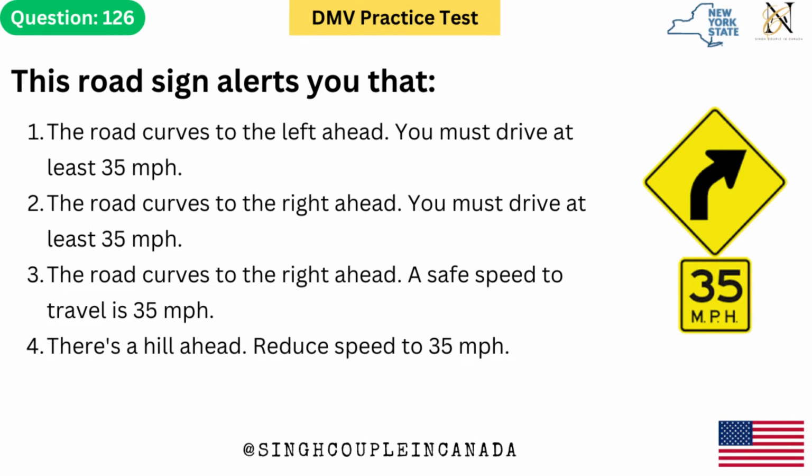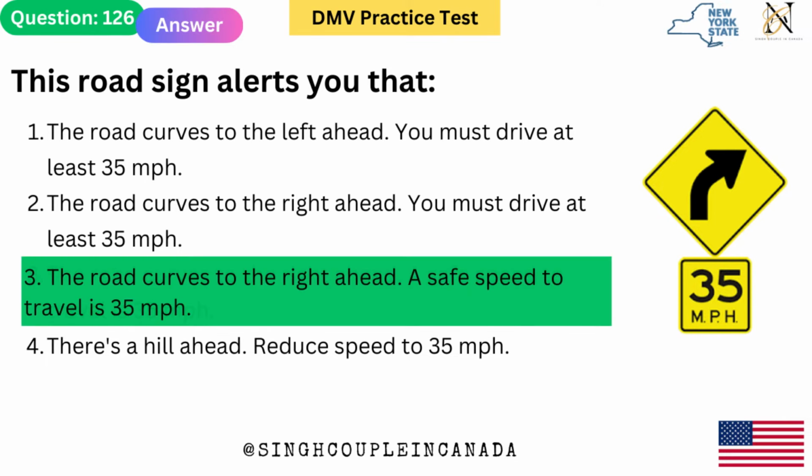Question number 126. This road sign alerts you that 1. The road curves to the left ahead. You must drive at least 35 miles per hour. 2. The road curves to the right ahead. You must drive at least 35 miles per hour. 3. The road curves to the right ahead. A safe speed to travel is 35 miles per hour. 4. There's a hill ahead. Reduce speed to 35 miles per hour. The answer is 3. The road curves to the right ahead. A safe speed to travel is 35 miles per hour.